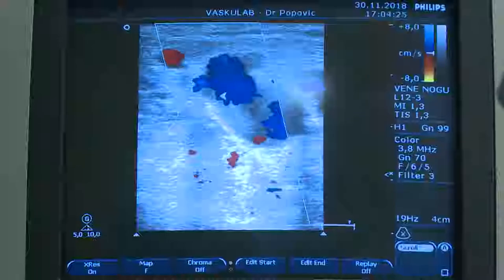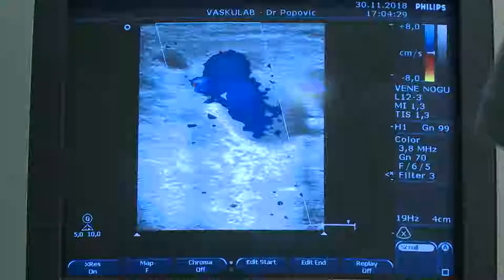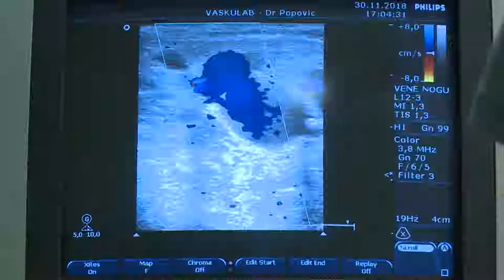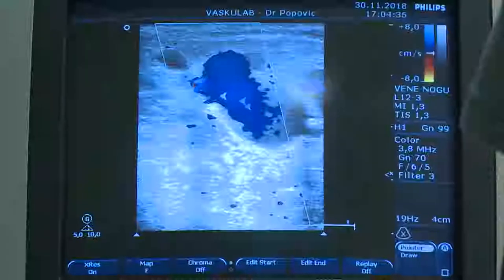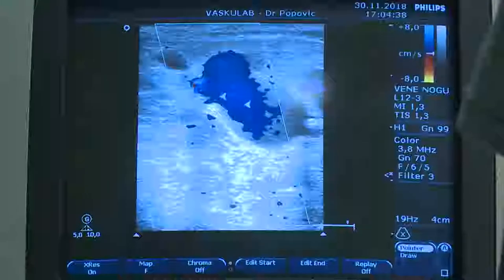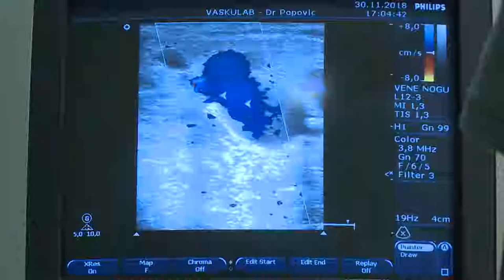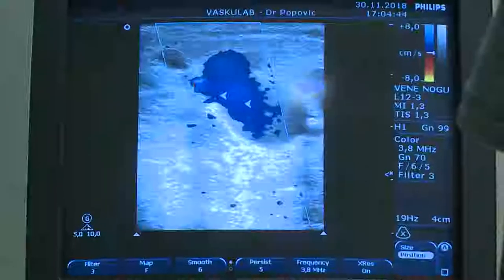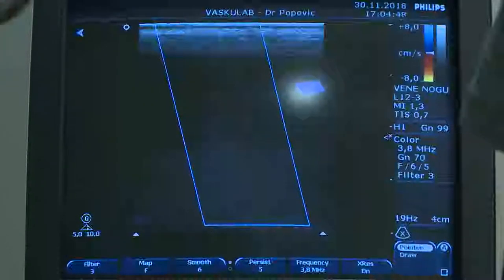Okay, here is the flow. From the common femoral vein through the terminal valve. Okay? Because this is the terminal valve area, this is common femoral vein. So we have an incompetence of the terminal valve of the saphenofemoral junction and a reflux which goes into the anterior accessory saphenous vein. Okay, perfect.